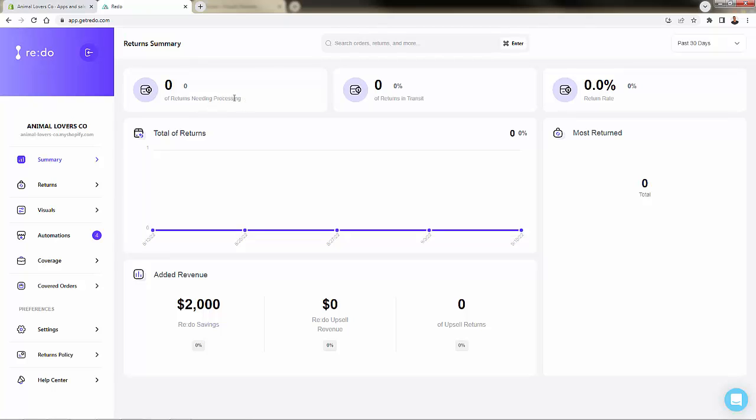Returns needing processing, right? It's going to show what returns need your attention over here, what returns are in transit, what your overall return rate is. Now, this is very important over here: most returned product, right? If you have a product that gets returned a lot, let's say you're doing drop shipping or print on demand, a lot of these students are doing that, it's a good sign to cut the product. I mean, if the product is getting returned 10 times more than the next product, you could just ditch it.